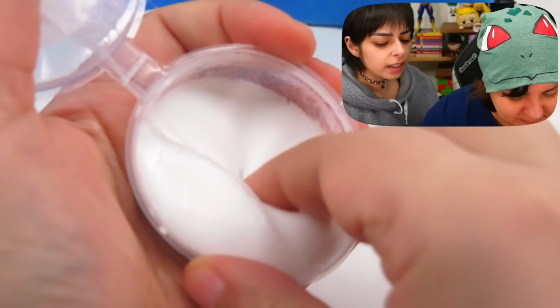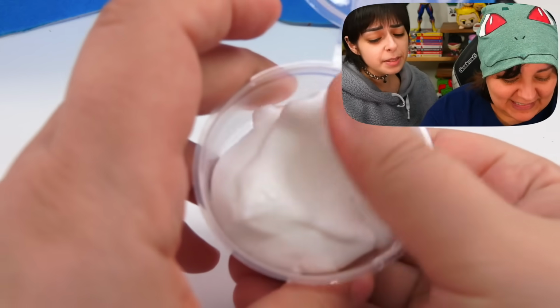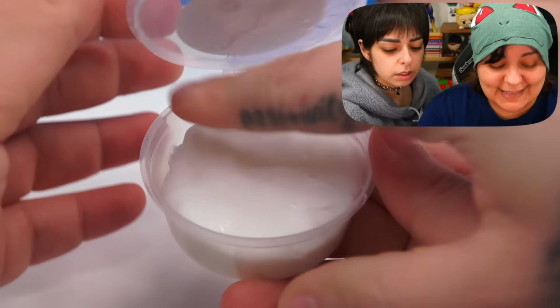You know what? Let's also smell the whipped cream. Yeah. I wonder if it actually smells like anything. Ew. It smells acidic. Smells like a failed vanilla. Yeah, so this is super fluffy, but maybe let's mix it a little bit. Absolutely not. It does smell like vanilla, but it just smells weird. The texture is phenomenal. The scent is just no way.